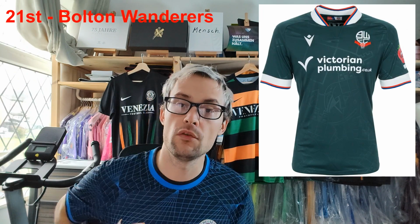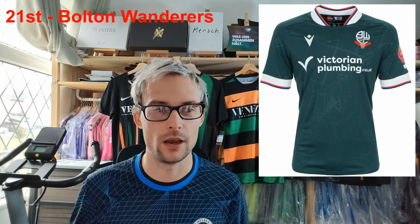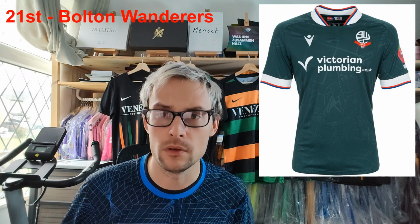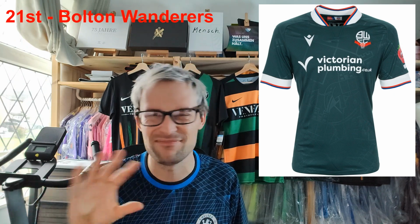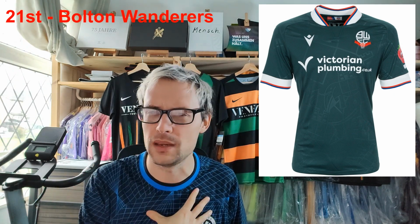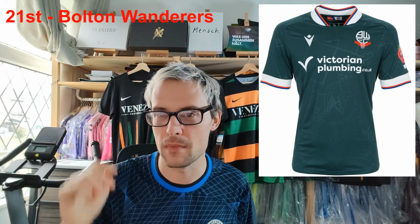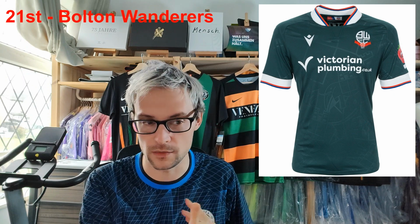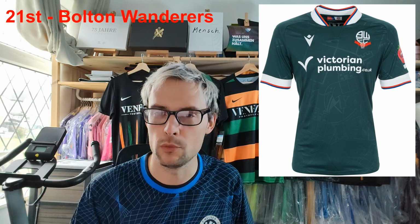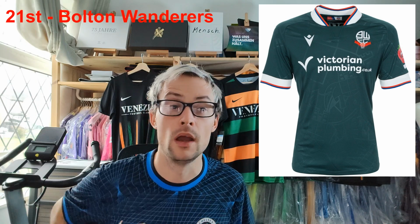Then we have Bolton Wanderers, another Macron shirt, and this one would probably be higher up the list if the colours were just a little bit different. There's something about the green that's just, yeah, a little bit not for me personally, but I like a shirt with a map on. It's a lovely shirt. I love the trims, the detailing across the collar and the cuffs, but if the colour was just slightly different, it'd be much higher up.